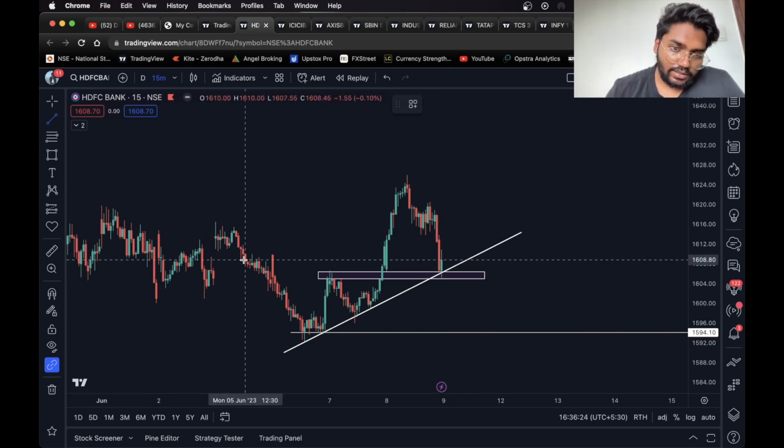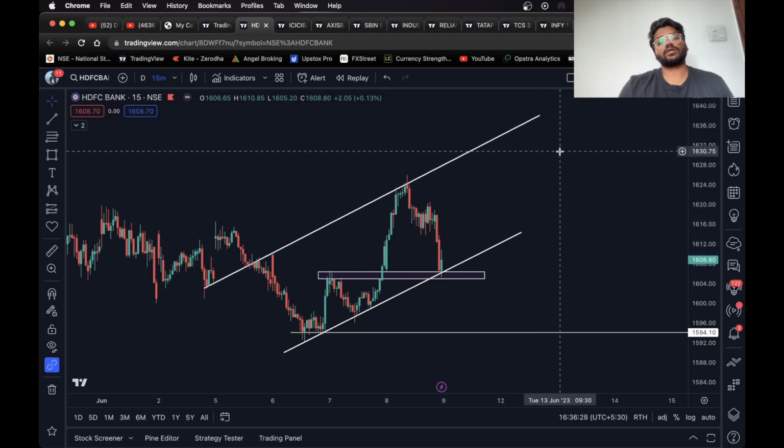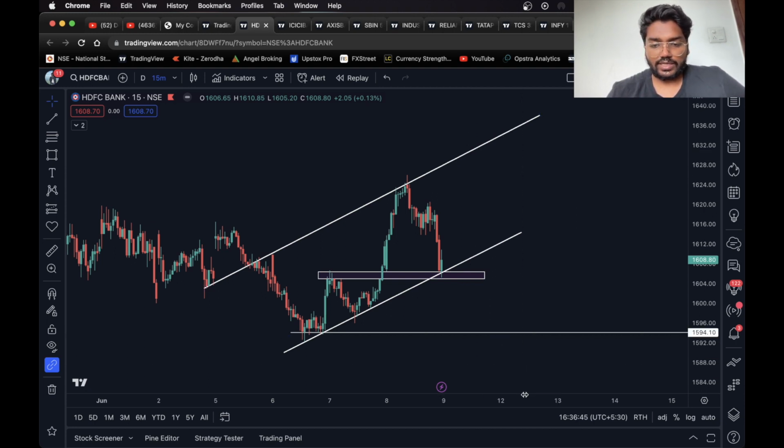Yeah, can you see, it's like a rising wedge, a channel, right? So you can consider this resistance level as your long target, and like I always say, you can also consider the pivot as your target. A 1% target is very good for intraday. So this is about HDFC Bank.